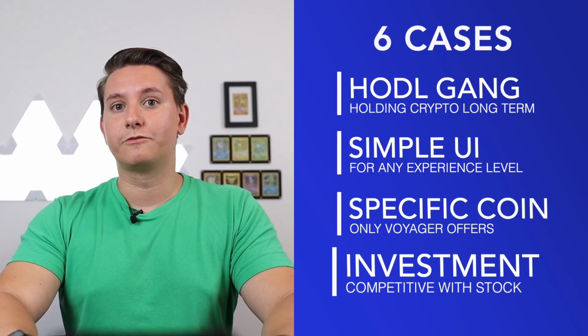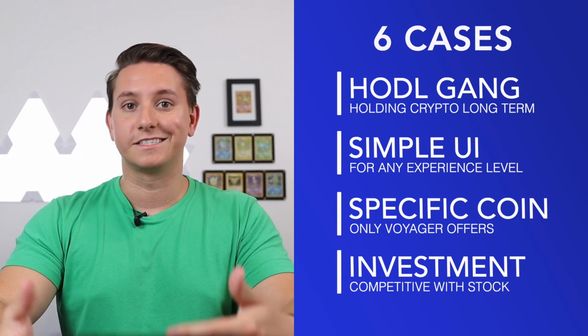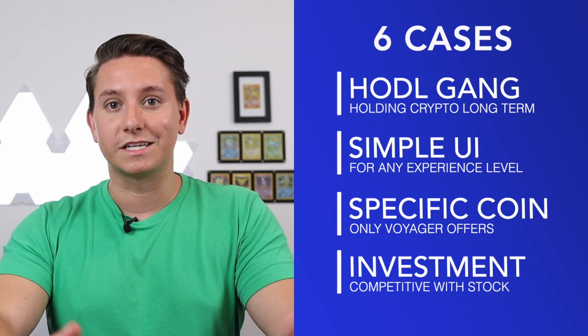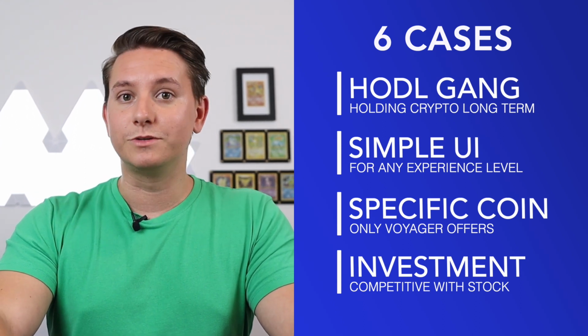Fourth is if you're looking for an investment that can offer you a consistent return. The average return on stocks is about 6 to 7% per year, but with Voyager, you can get up to 9%. I'm doing this with the stablecoin USDC, so my value doesn't fluctuate at all really, and I'm earning an extremely high interest rate on it.